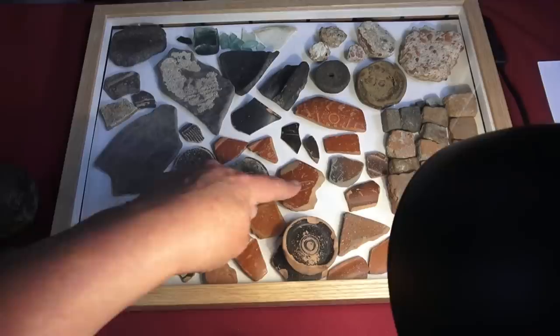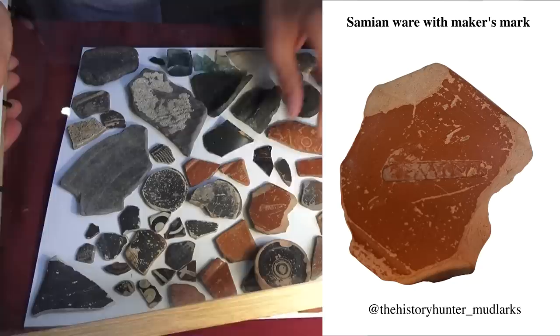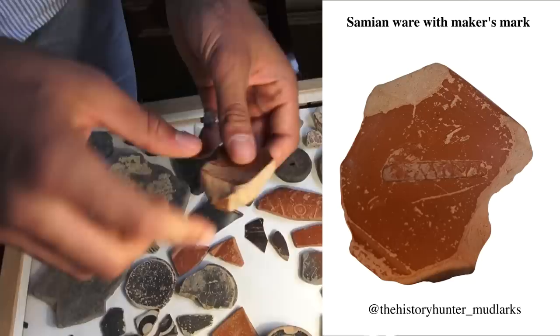You've got a nice Samian ware maker's mark there as well. I could just open it up. It's interesting because this one here is actually the side of a pot rather than the bottom. Normally, you find these stamps on the very base of a pot.